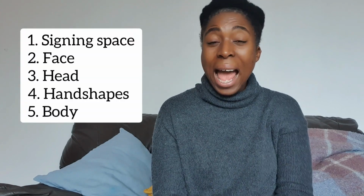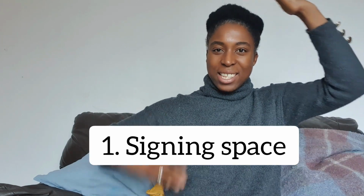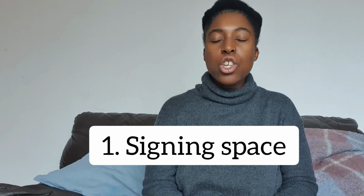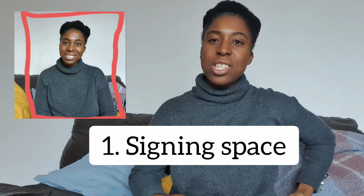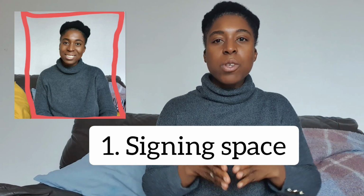So there are a number of components to BSL, and it doesn't just include your hands, although that's a big part of it. The first thing about BSL is that there is a signing space that you are signing within. Usually that signing space will start just above your head and end just at your waist. And in terms of going forwards, usually around arm's length, if not a bit closer, depending on what you're signing. So all your signs and movements will operate within that signing space.